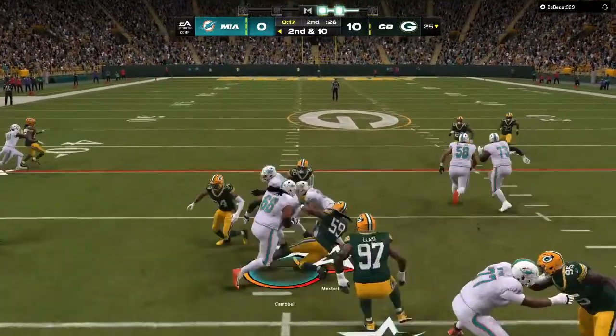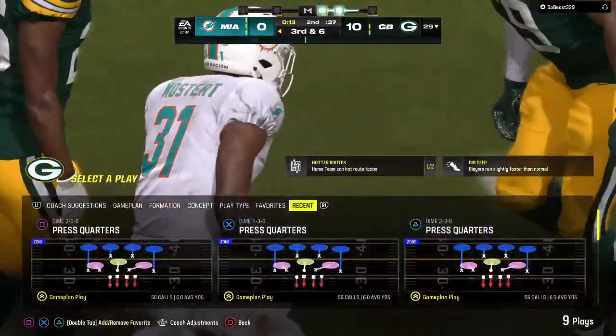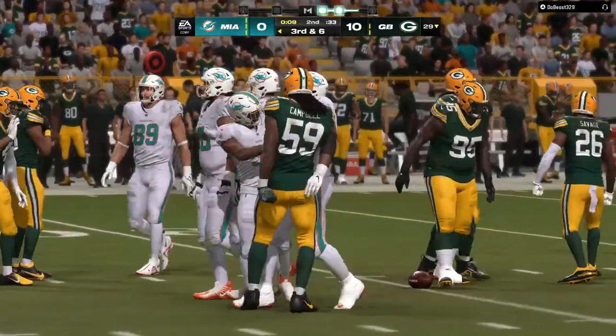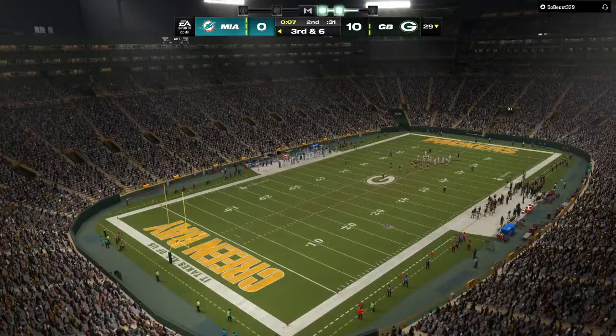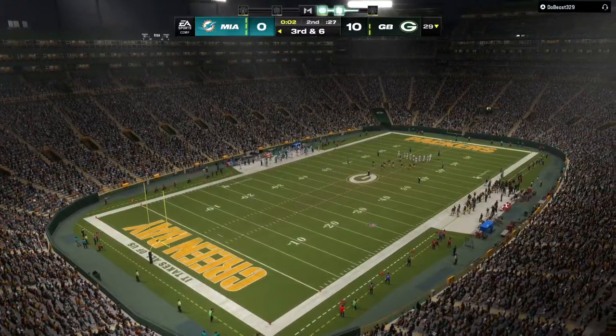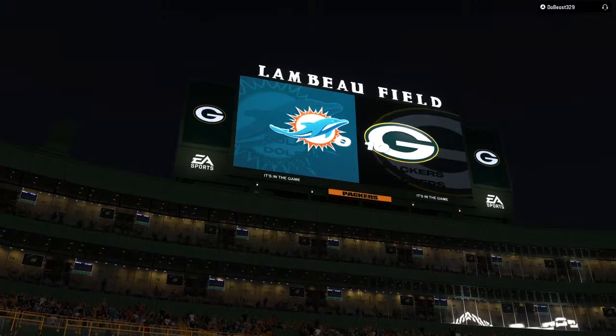Not wanting to take a chance this time, they'll keep it on the ground. And he'll just keep 2 hands on the football as he'll be taken down after a short pickup. 4 yards the gain, and it'll bring up a 3rd down. And that'll do it for the end of the second quarter.